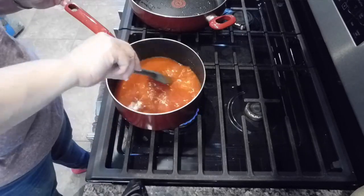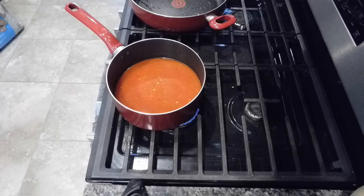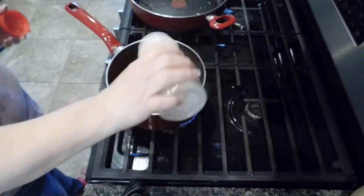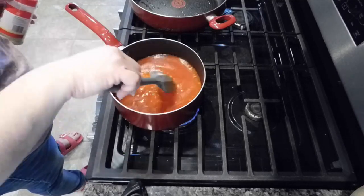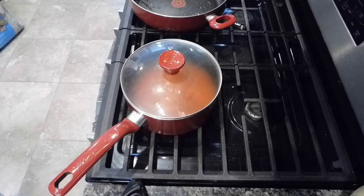I think I did toss in some dried onion flakes as well. Typically, I will put diced onion. I was just not feeling it this day. Yeah, there they are, the dried onions. This works great too, but fresh onions, of course, is even better. I just did not feel like dicing up an onion today, and that's okay. Some days are like that. Anyway, lid on, cook it for like 20 minutes or so until the rice is done, and it's delicious.